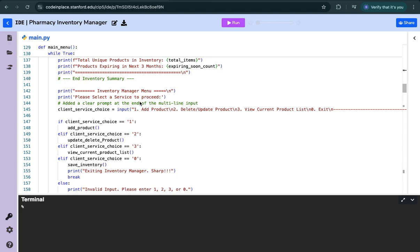So it prints out the menu. Do you want to add the product? Or do you want to delete the product? Do you want to view the current list of products in the inventory? Or do you want to exit?